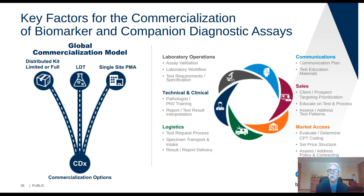And then on the right-hand side of this slide, when you think of commercialization, this is something that pharma and biotech, in vitro diagnostic companies, and labs have really started to collaborate very effectively on. On day one, when the test and therapy are available, there's a very long checklist that must be worked through in order to ensure success. So is the lab up and operational? Do they have the right equipment? Is the test on the test request form so that clinicians can order it?